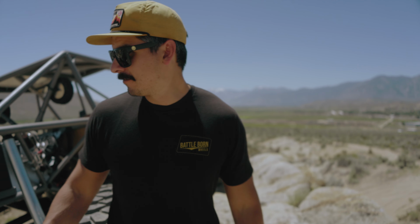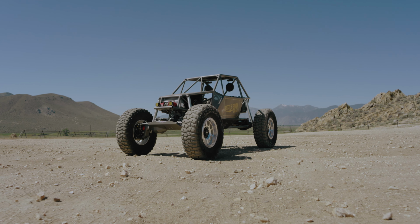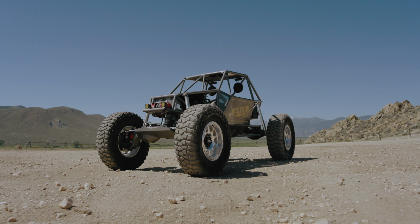What's up? Chris from Battleborn Wheels, and this is my backyard, Prison Hill. This is my Jesse Haynes Fab trail car. This is my personal rig.